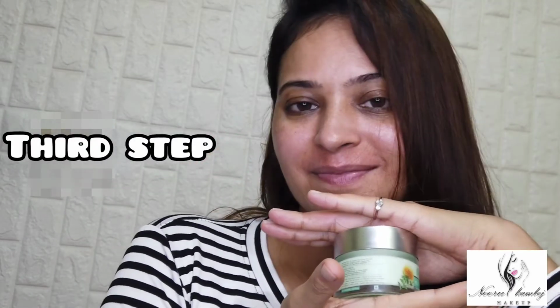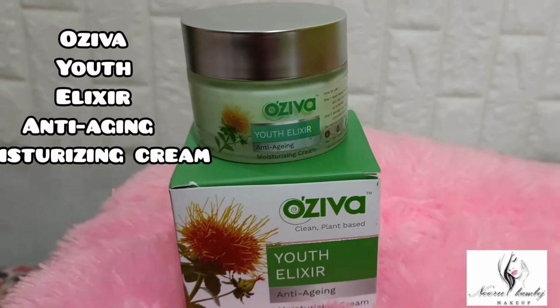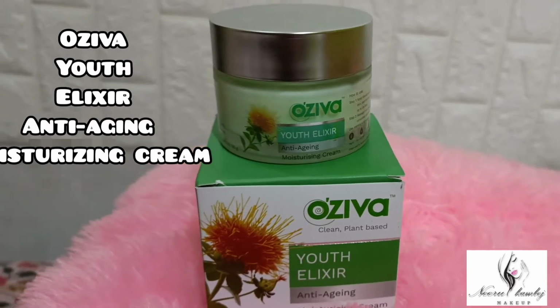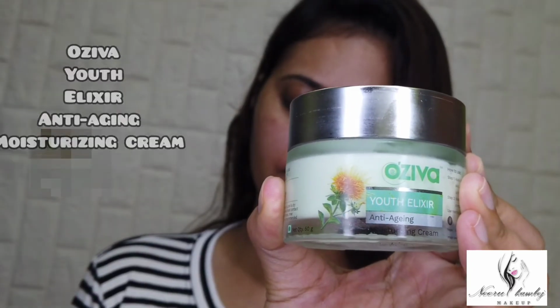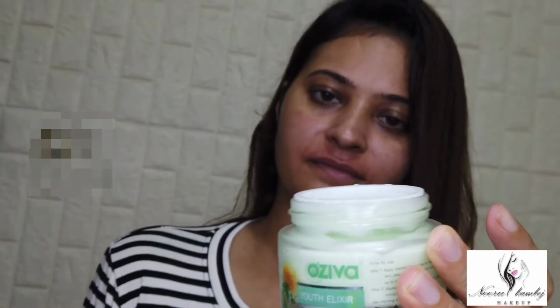And the third step is OZiva Youth Elixir anti-aging face cream. You should be really careful with what you use to layer your skin after using a retinol-based product. Retinol is a very active ingredient which cannot be mixed with vitamin C.